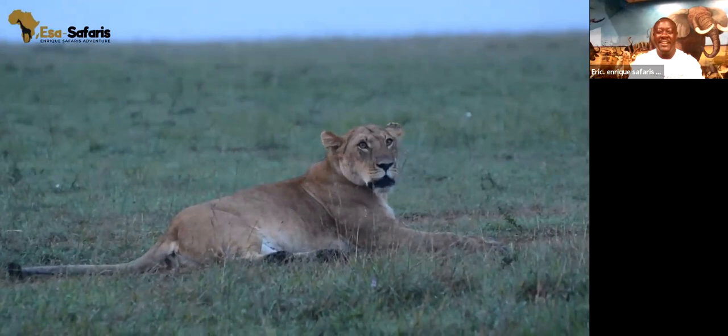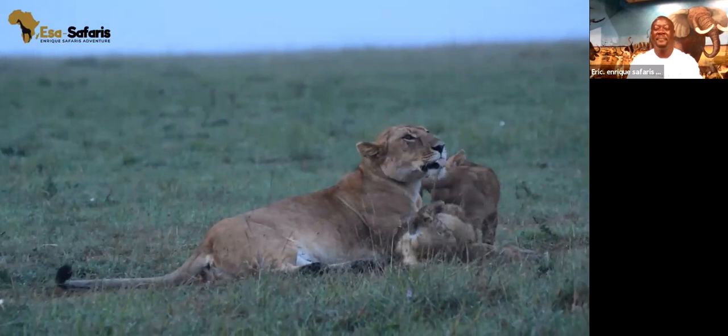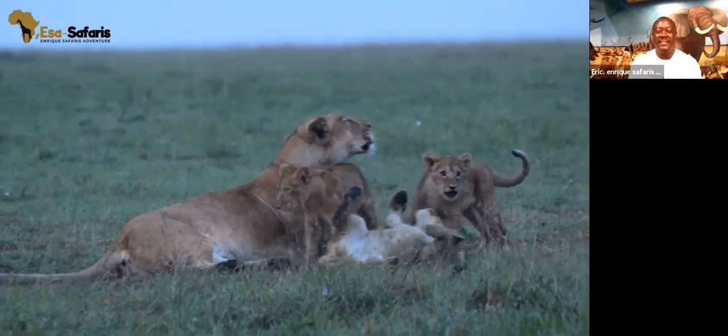When the lioness will be out in the wild hunting, some of the lionesses will take care of the cubs. They have a very social system, unlike any other cats. They're very, very social cats.